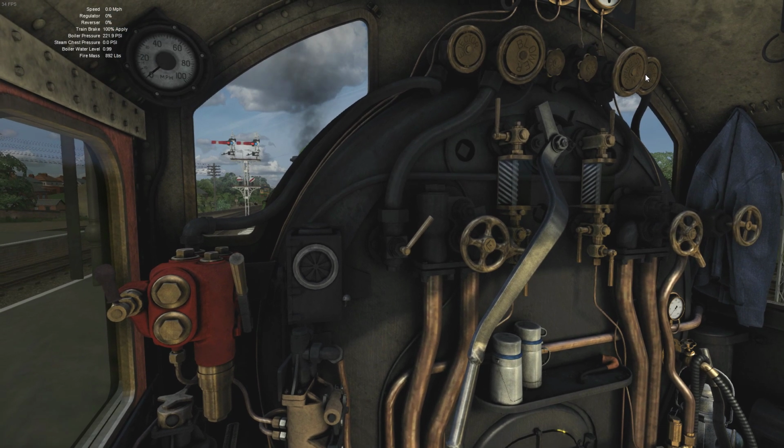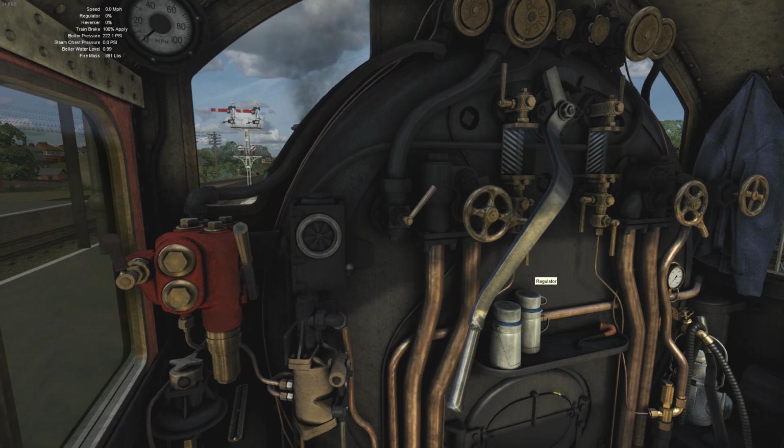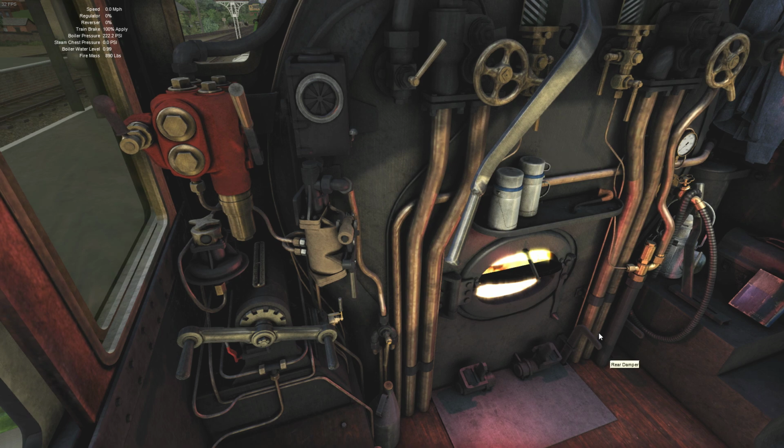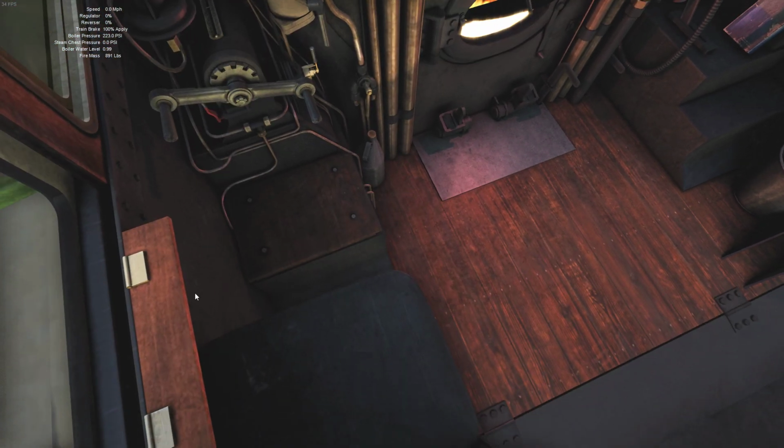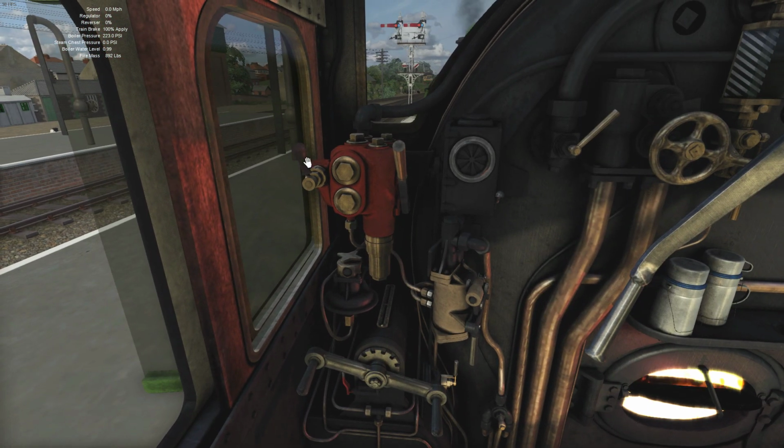Fireman's window. Don't get any of those, don't get any of those. Of course, throttle, firebox, dampers. That's interesting. The dampers make funny noises. Control R is an auto fireman. It's a very basic auto fireman, but it does work. You do have to still pay attention to your water and whatnot.